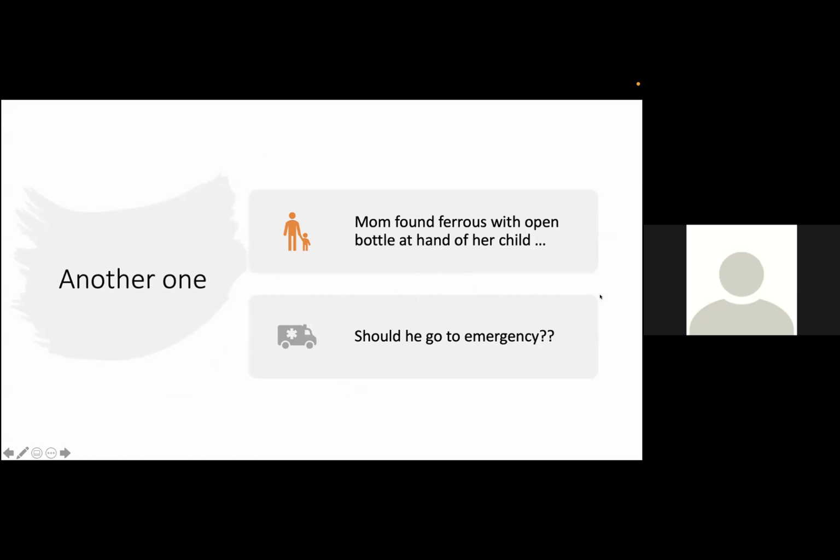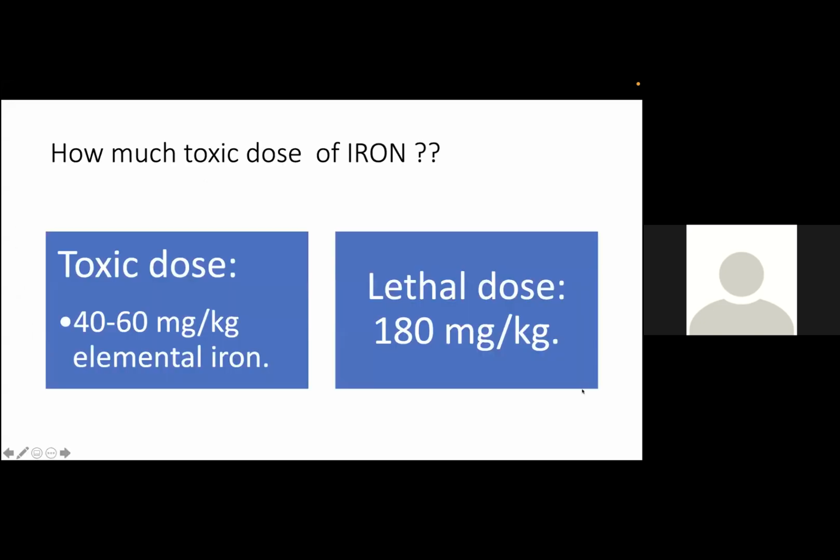Iron is one of the dangerous ones. You will not have the symptoms now; you'll have them later on. Yes, you need to go.